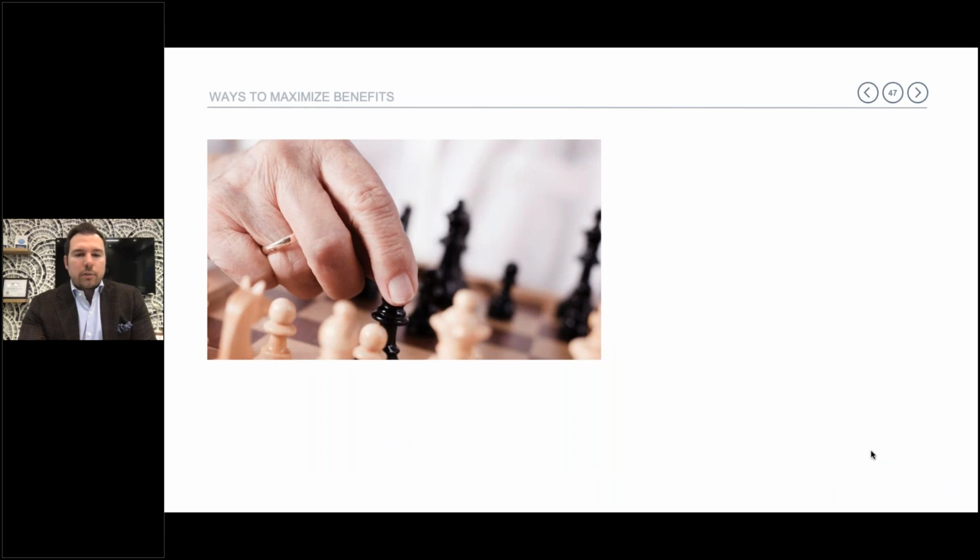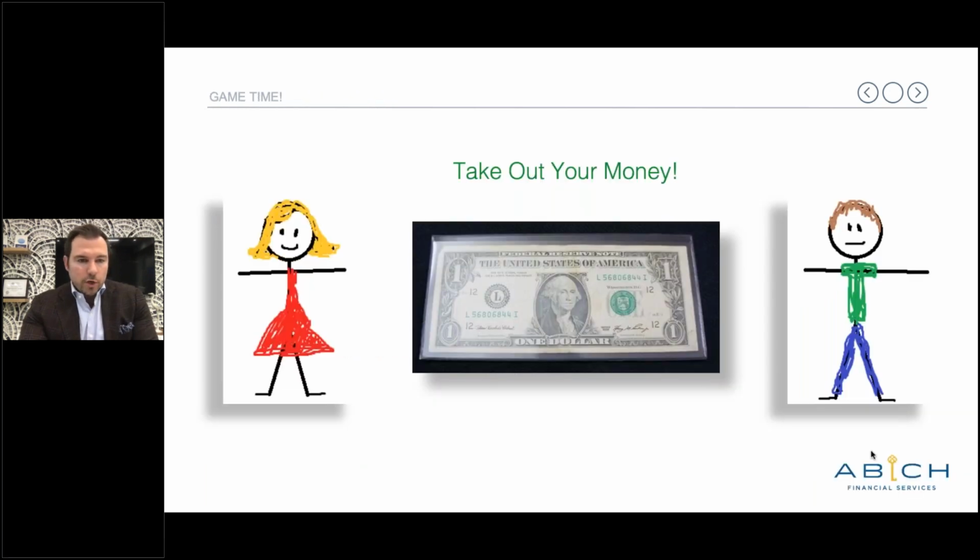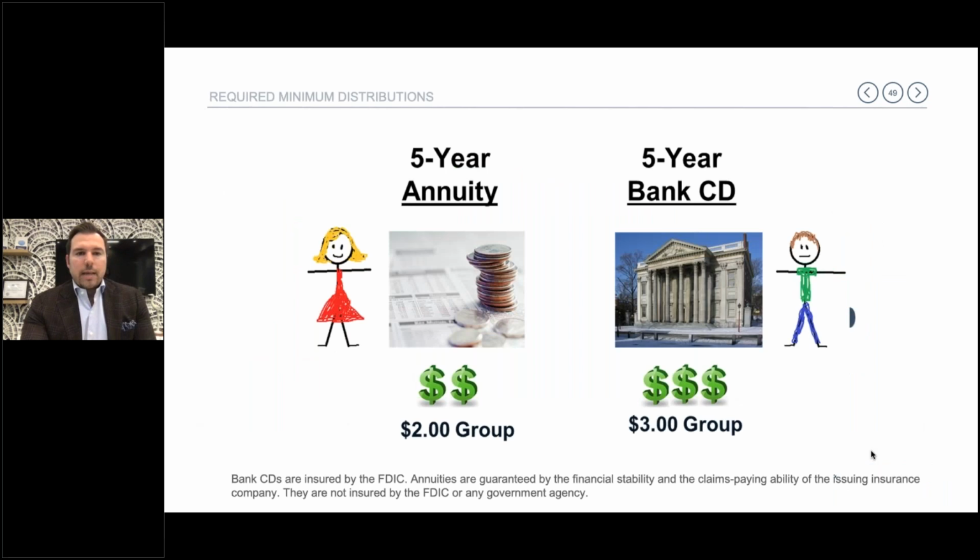Okay, now we're going to talk about Social Security taxation. I'm going to walk you through a really quick game to show you how Social Security is treated when it comes to taxation, because it's treated very differently. At our physical workshops in person, we usually give out money, and we play this little game, and we say that the women in the game have a 5-year annuity, earning 2%, and the men in the game have a 5-year CD earning 3%.